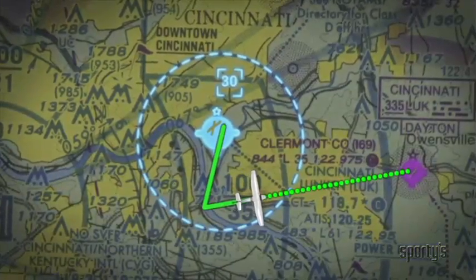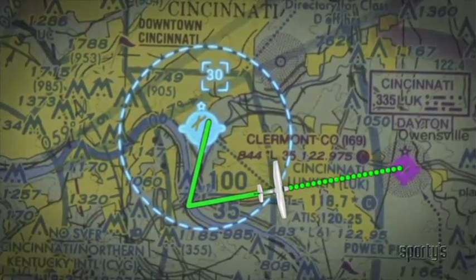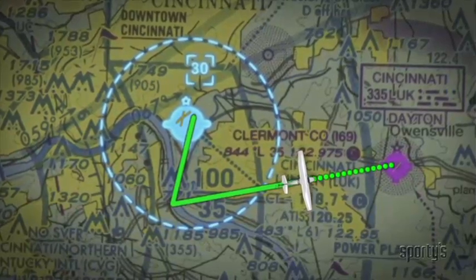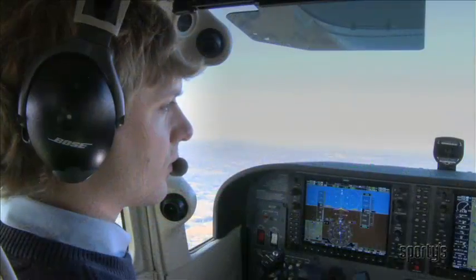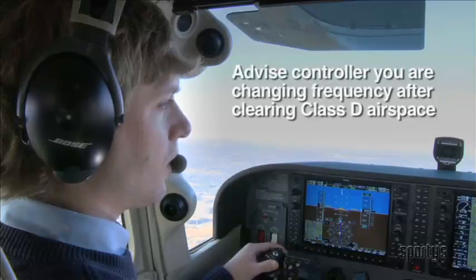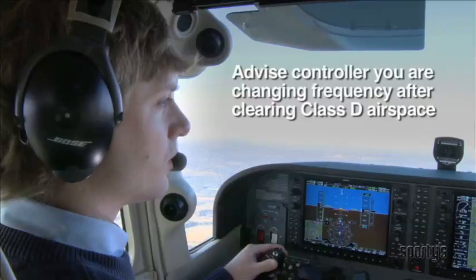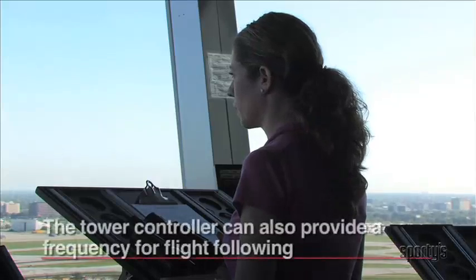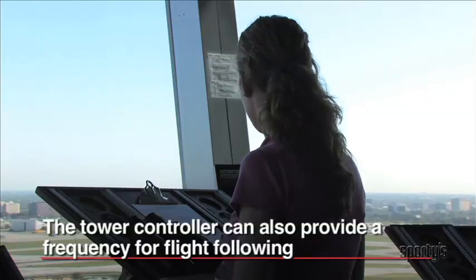During the normal course of your departure, the tower controller may release you from his frequency, but this is not a requirement. Once you are clear of the tower's airspace, you are free to change to your next frequency. If the tower frequency isn't busy, common courtesy would have you advise the controller that you are out of the area and changing frequency. You might also want to contact the tower controller as you are departing the airspace if you need to obtain a frequency for flight following.